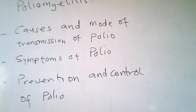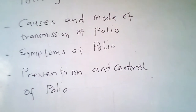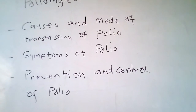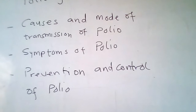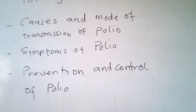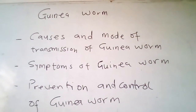So let's go to the prevention and control of polio. As we said earlier, there is no treatment or cure for polio, but the only prevention or control of polio is vaccination or immunization. You must be immunized or vaccinated. Okay, so now let's go to another disease which is called guinea worm.